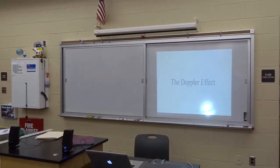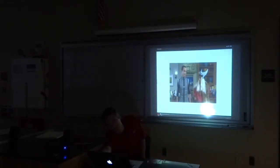The Doppler effect. In Sheldon's words, it's the apparent change in the frequency of a wave caused by relative motion between the source of the wave and the observer.